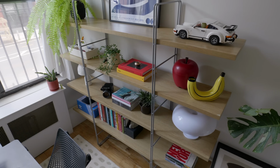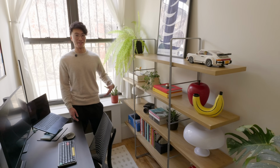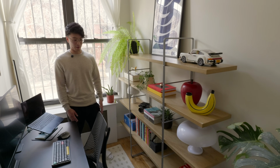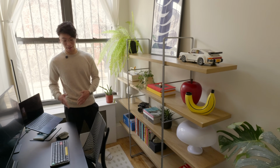Behind my desk, I have the Entryway shelf. This shelf is, I believe, considered vintage. I got this secondhand on Facebook Marketplace. It's in oak, and I really like the color because I think it kind of juxtaposes my desk, which is in all black and in gray.